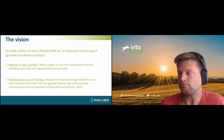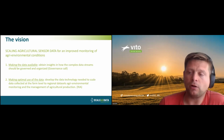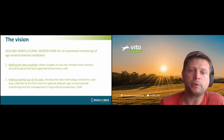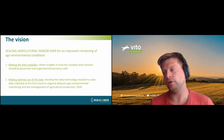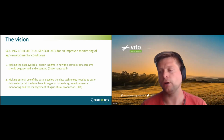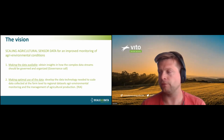And then the second part is, assuming all this data becomes available, what can we really do with this data? It's really getting the most out of it, both for the farmer as well as for other stakeholders. So that's really the two big components of the ScaleAgdata project.